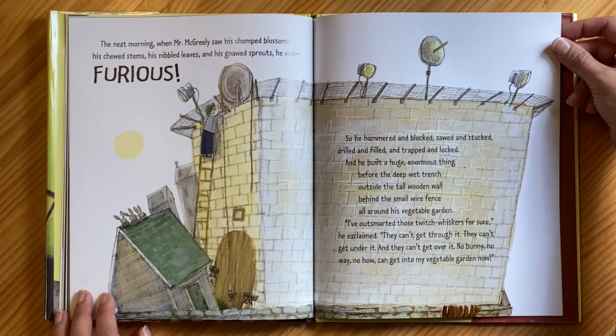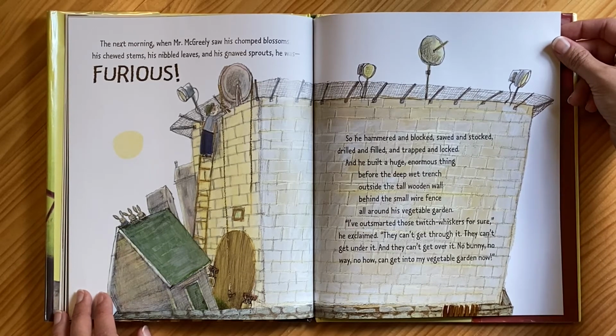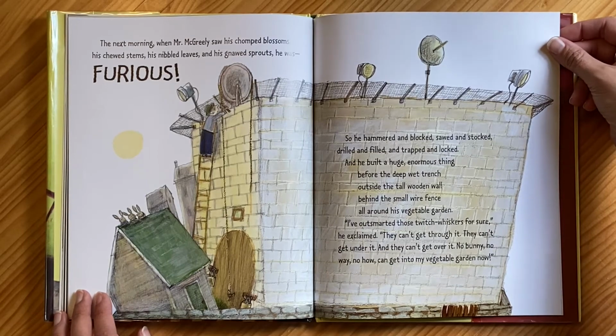So he hammered and blocked, sawed and stalked, drilled and filled, and trapped and locked, and he built a huge, enormous thing before the deep, wet trench, outside the tall wooden wall, behind the small wire fence, all around his vegetable garden. "I've outsmarted those twitch whiskers for sure," he exclaimed. "They can't get through it, they can't get under it, and they can't get over it. No bunny, no way, no how can get into my vegetable garden now."